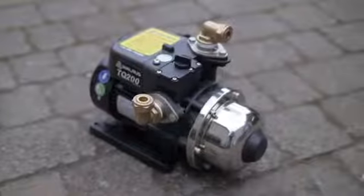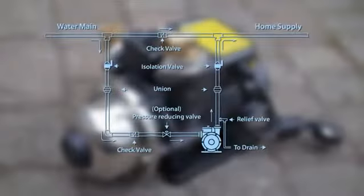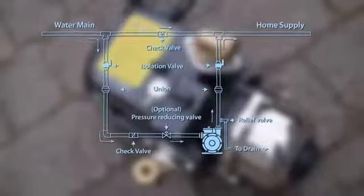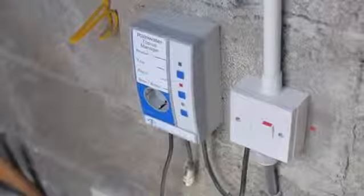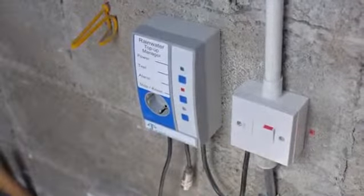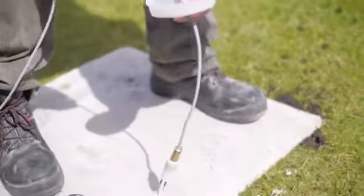So every time you flush your toilet, the pump will activate and refill the cistern. The pump is designed to never run longer than necessary, and its super quiet motor is very energy efficient. If the electronic pump is the heart of the system, then the control unit is the brains. This device uses a probe inside the tank to monitor the water level.